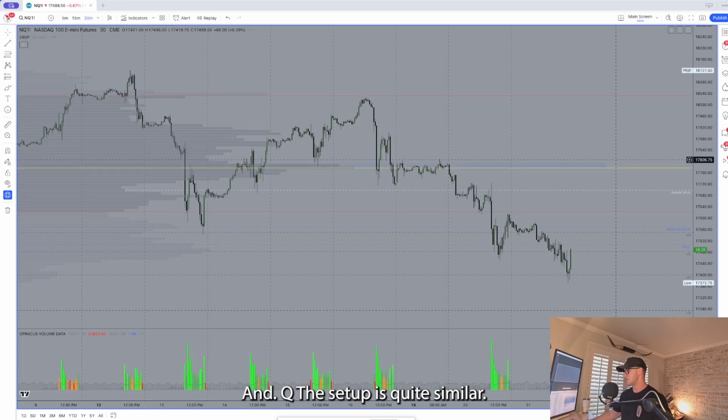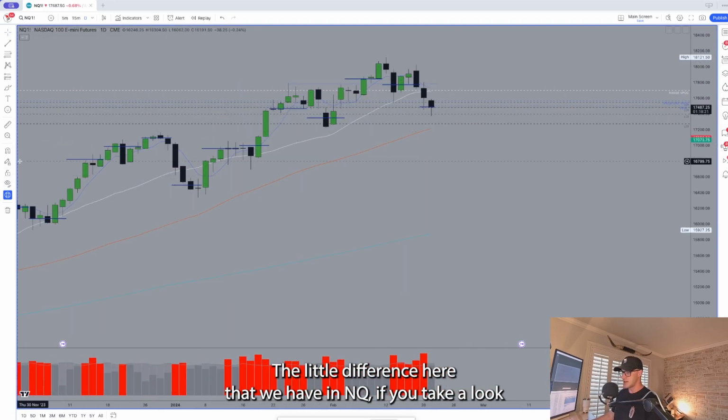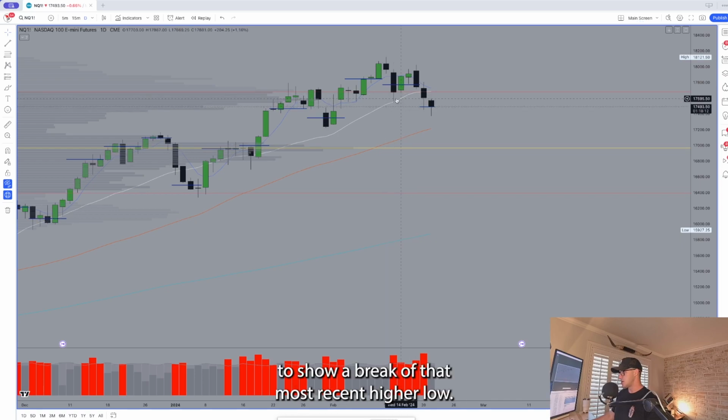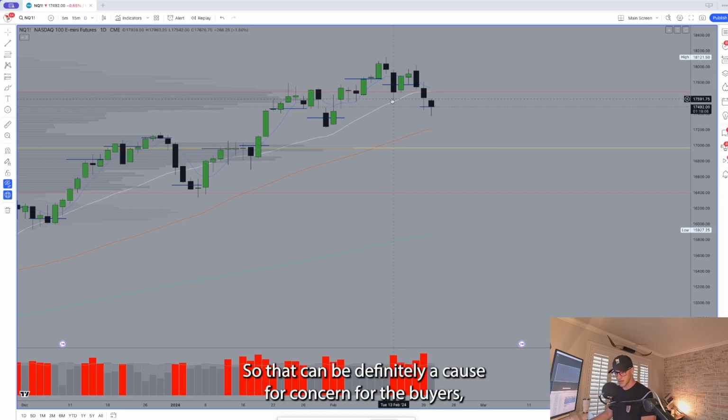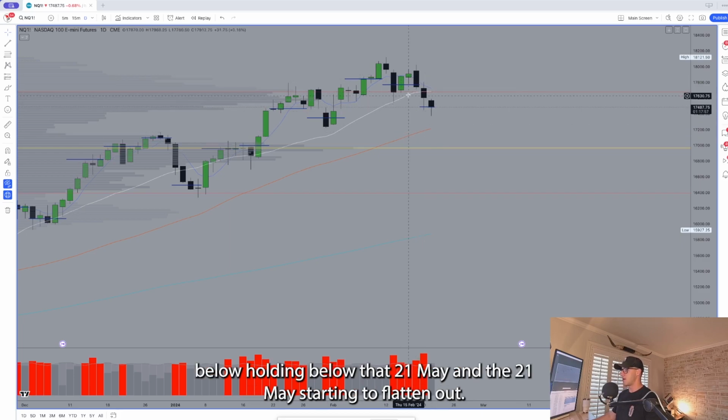Now, NQ, the setup is quite similar. The little difference here that we have in NQ, if you take a look at the daily time frame chart, is yesterday NQ, being the leader, starts to show a break of that most recent higher low. So that can be definitely a cause for concern for the buyers, especially with that 21 MA really starting to show price breaking below, holding below that 21 MA, and the 21 MA starting to flatten out.